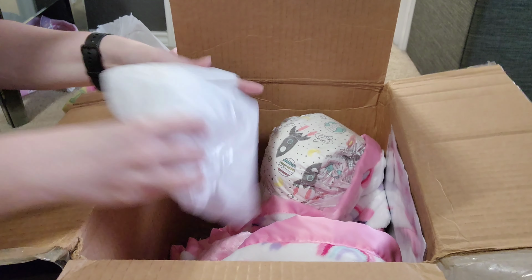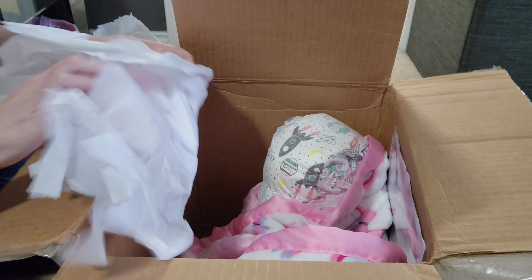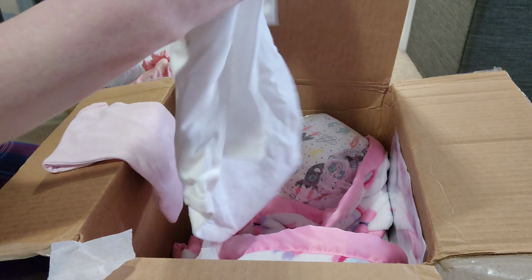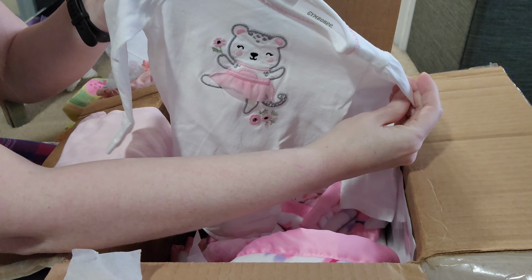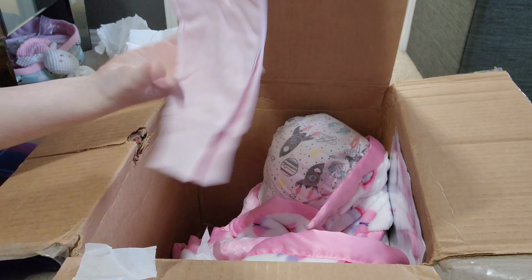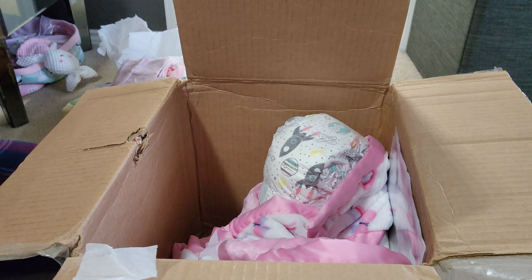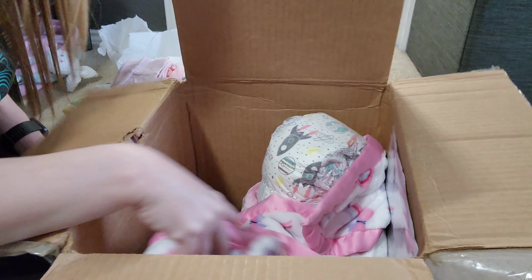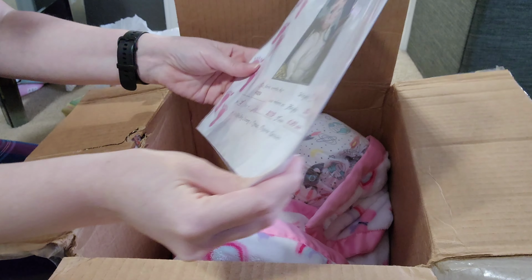And then we still have another thing here. Alright, and we got another outfit here. Isn't that cute? It's a little onesie with a little ballerina bear. And a pair of pants. It's going to be hard to choose an outfit because, oh my goodness, there's like so many in here. This is amazing. Okay, so I think we got to all the outfits.